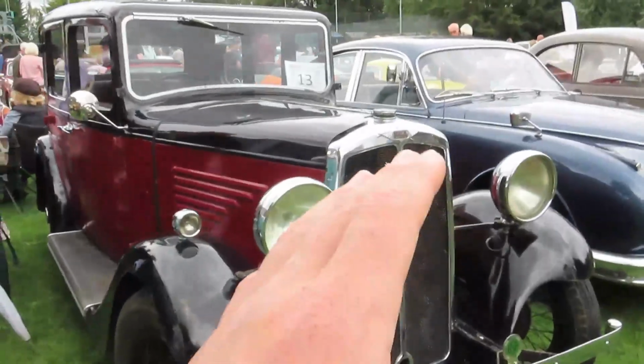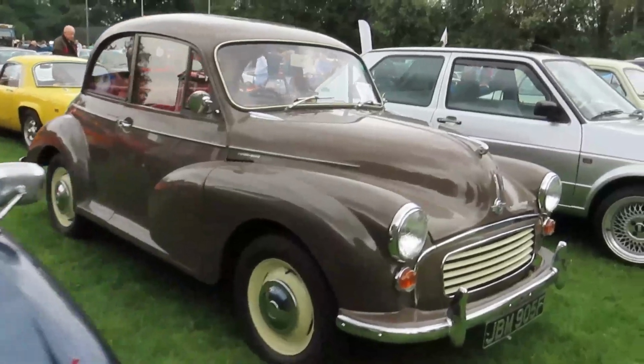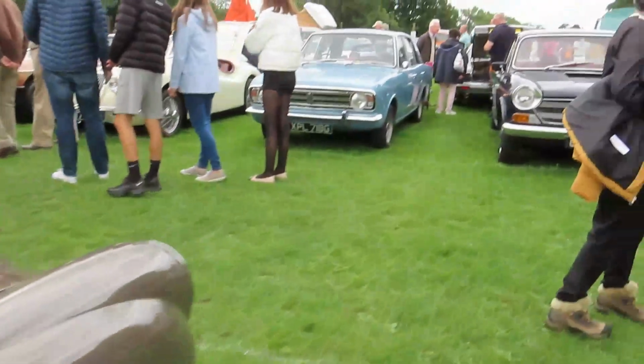I accidentally keep coming back to this lovely BSA and the Mark II. Very nice little Moggy Minor 1000 in brown here. Lovely interior inside actually. How brilliant is that? Very cool. Just nip across here.